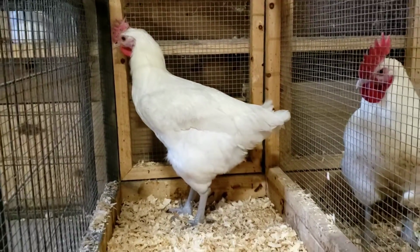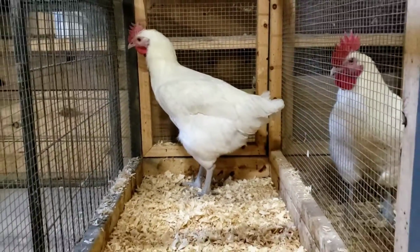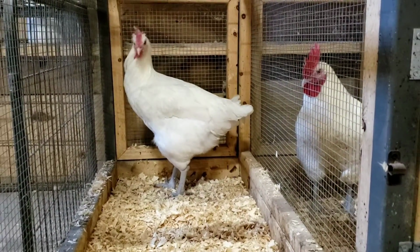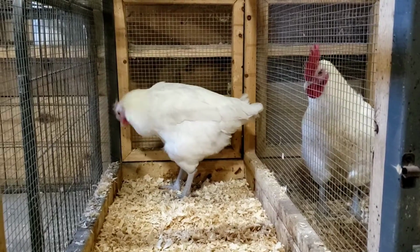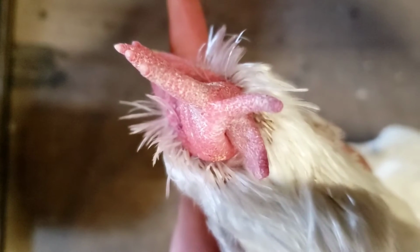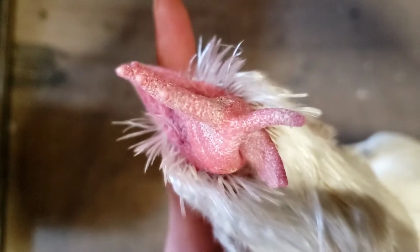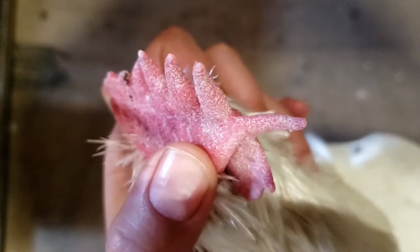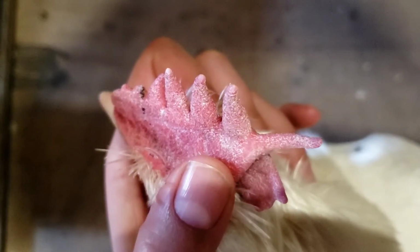But I'm going to go ahead and get the camera set up so we can take a closer look at his head. It's interesting. More on that in a second. Alright, let's see if we can get this. Yeah, there it is. So see where the comb's literally sucking itself back in? It's really weird.